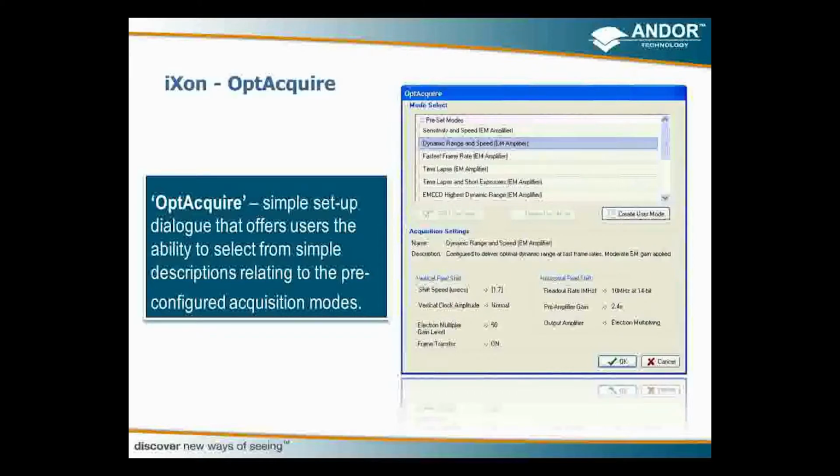There's another feature we implemented in the Xon called OptoQuire. This is in recognition that the Xon, while being one of the most flexible cameras on the market, you can adapt it to quite a number of different application scenarios. But with that comes somewhat of a burden of knowledge. There's a lot of parameters you could adjust to tweak the camera in different ways. And it's acknowledging that not everybody would have that level of knowledge. So we try to remove that burden from people. In the software, we've put in an OptoQuire setup.